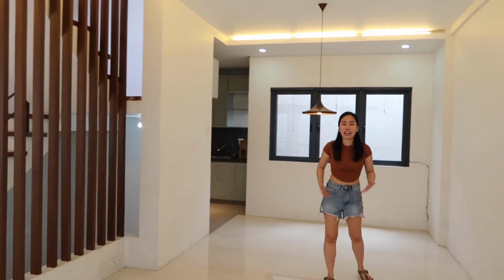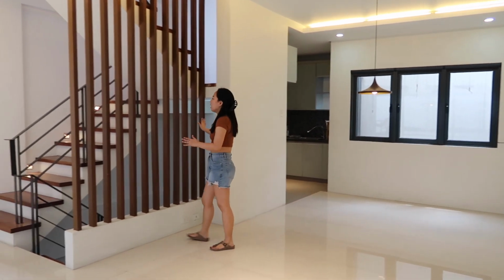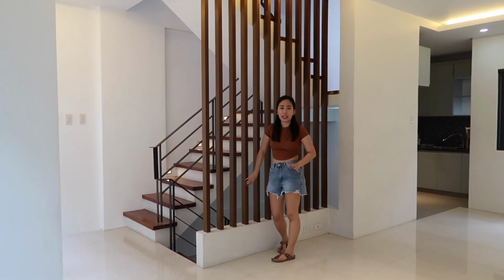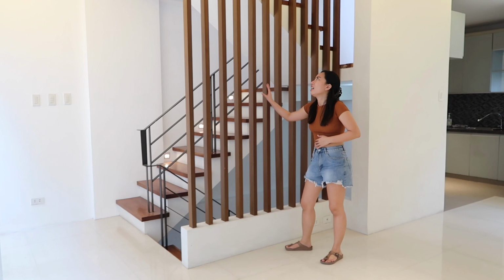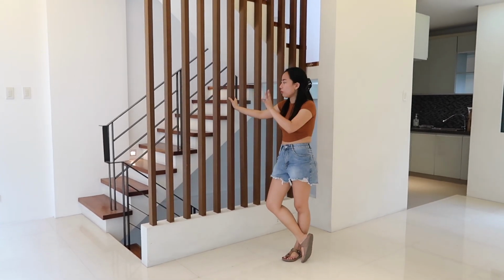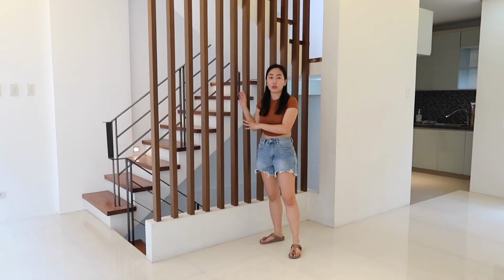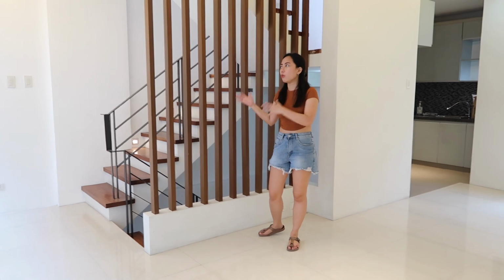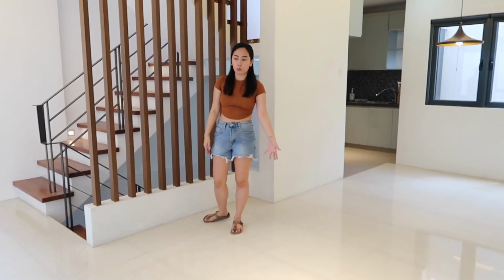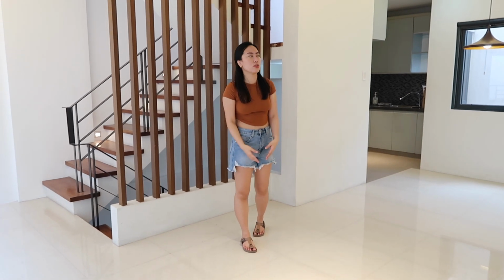Malaki siya. Malaking-malaki siya. And then, if you guys will notice, meron siyang ganitong display dito na I think makes the house look so, so nice. Like, alam mo yung, it wasn't necessary, pero it's such a nice touch. Lalo ko rin gumanda yung bahay. The wood with the white tiles. Talagang, ang sarap tuloy pagandahin lalo yung space.